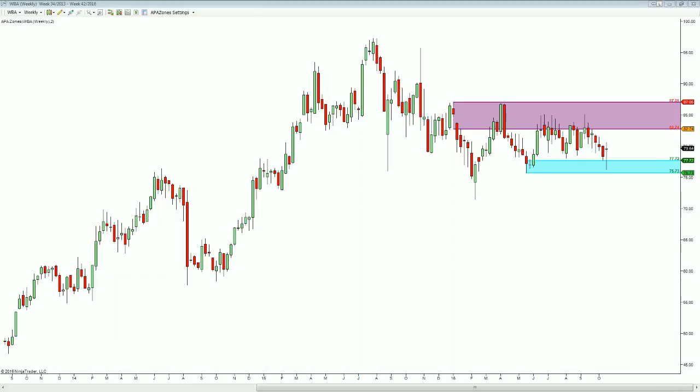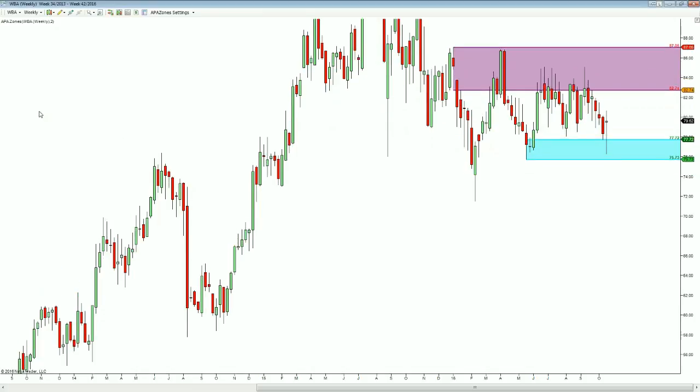Let's start off by looking at Walgreens. Here on the Walgreens market, you can see that we've been ranging back and forth between the two weekly levels of 77.72 up to 82.72.